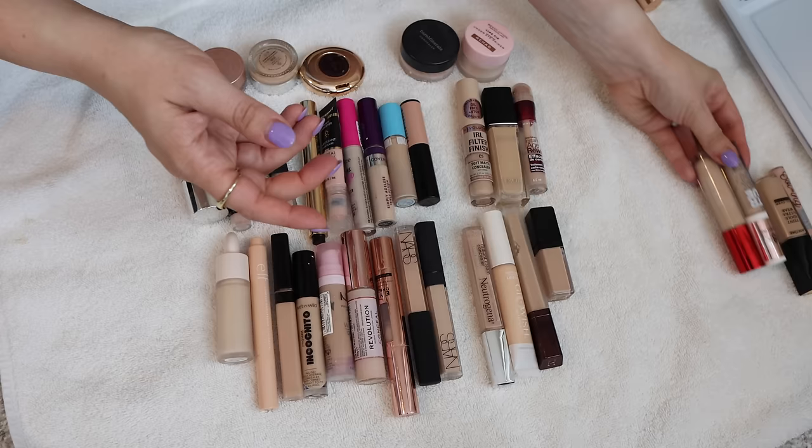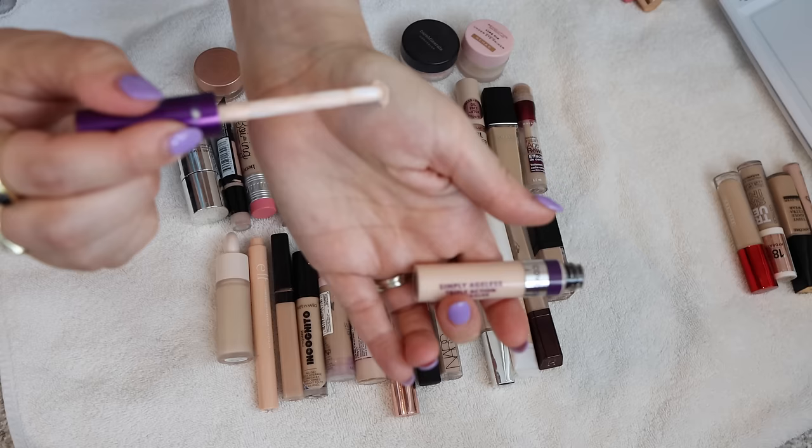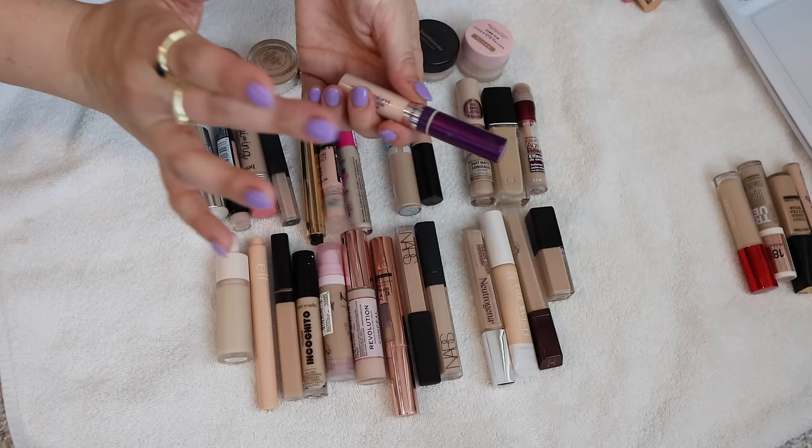I was not a huge fan of the CoverGirl Simply Ageless. It was fine, but it has this weird porcelain applicator that's supposed to feel good on the under eye, but you cannot get enough product on it. You're consistently dipping back in. They tried something different, and it was kind of a miss. I don't love the concealer itself either. So I'm going to pass on that. But I feel like generally a lot of the CoverGirl Simply Ageless stuff is actually pretty good, but that one I just was not a fan.